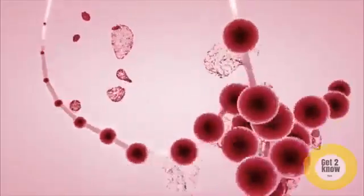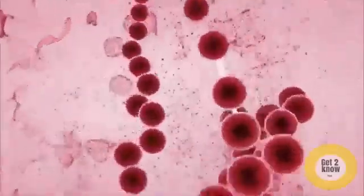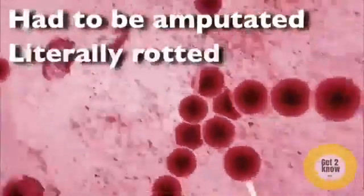His out-of-control blood sugar had been rampaging for years inside his body, pummeling the delicate blood vessels in his limbs. Until his circulation got so bad his leg had to be amputated or it would have literally rotted.